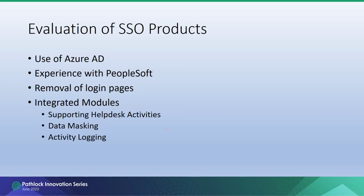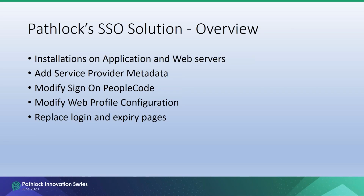We wanted also to make sure that sensitive data within the application could be hidden or masked. And there was also a need to ensure that the access to the system could be logged, and this would be in addition to any PeopleSoft provided auditing capabilities. So this was the criteria which we defined for selecting the SSO product. And after reviewing PathLock's solution in the SSO space, all these criteria were met by PathLock's offering, and we decided to go with PathLock.